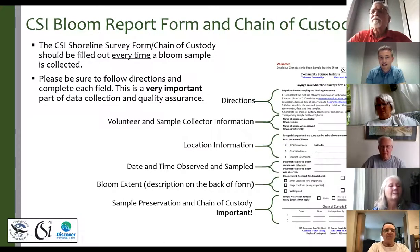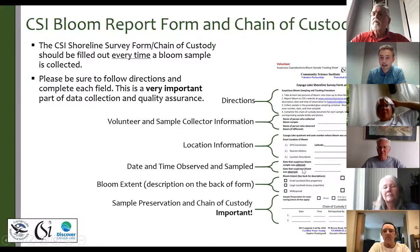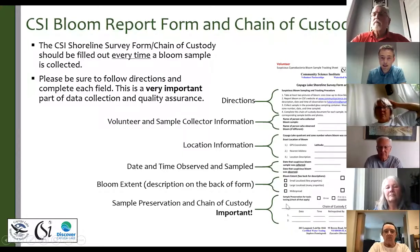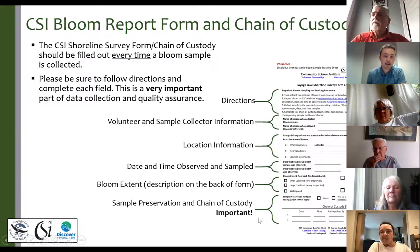Great. So as with every suspicious bloom, we ask that you just fill out the accompanying chain of custody. It's a pretty simple process. It just asks for some important information, such as the GPS coordinates, the nearest address, the name of the person who collected the sample and their contact information. And then really importantly down here, the chain of custody information. So just signing off on who dropped off the sample and whether it was refrigerated or kept on ice. And that's really important just for us to know in the lab when we're processing these samples.